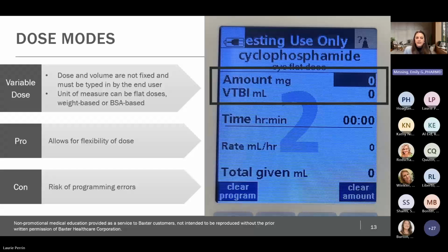The unit of measure can be either a flat dose, a weight-based dose, or a BSA dose. And the way that we consider what dose unit we want to use for a variable is we look at the way that the medication is ordered in our electronic health record.